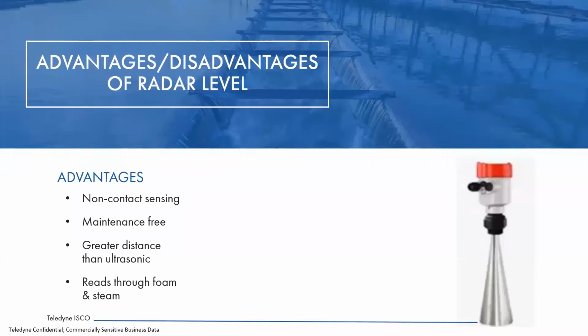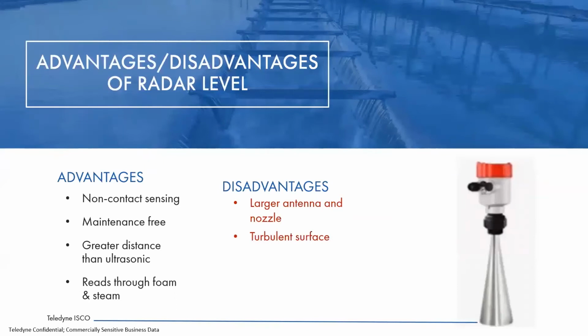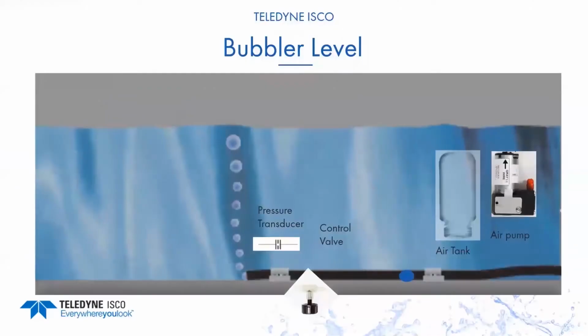And another big thing is that a radar sensor can actually read through the foam and steam. It can actually tell the difference between foam and steam and when it actually hits the surface to get you a valid level reading. Disadvantages, they're usually a little bit larger than the ultrasonic sensors, and they also have trouble reading a turbulent surface. And the cost of a radar is usually a little bit greater than what you'd find on an ultrasonic sensor.